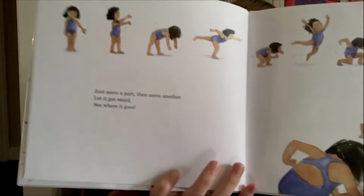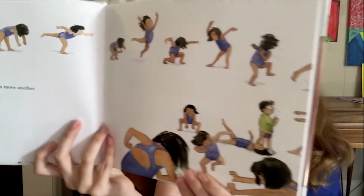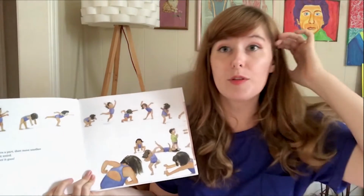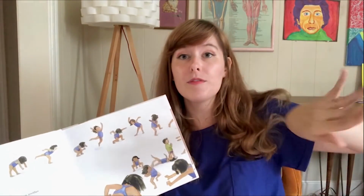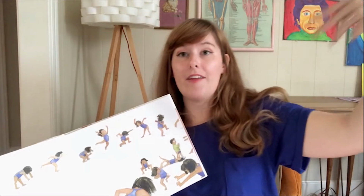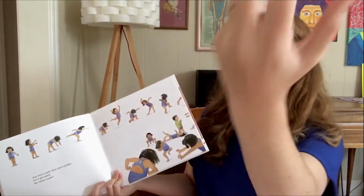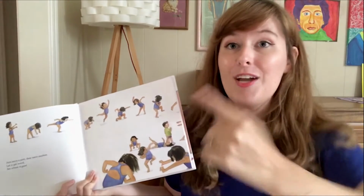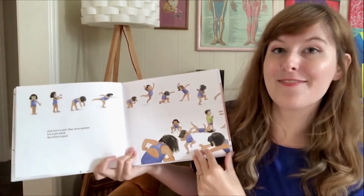And to make this kind of a performance-y theater exercise here, I might tell them, okay, so if you were going to lead a dance with your hand, move your hand first. Everybody try dancing with your hand first. And then I might say the same with your nose. What if you move your nose first? Or your ears? And let them have fun with that.